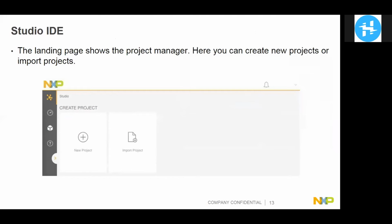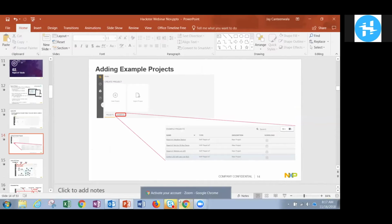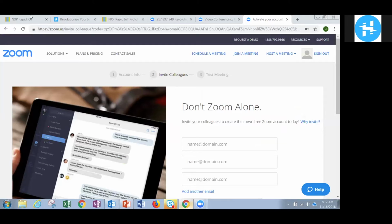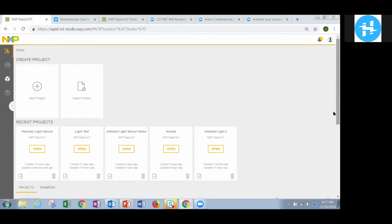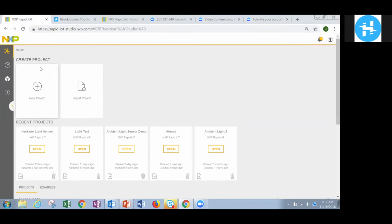So let's jump over to what the Studio IDE looks like. Here, we have the slides for you to follow along, but what I'm going to do is actually pull it up on my laptop. Okay, so I've actually got Studio already open in front of me. This is my view, but if you step back here, let's start off with the menu. This is the landing page.